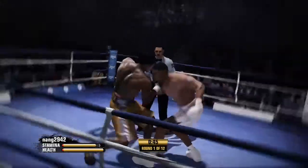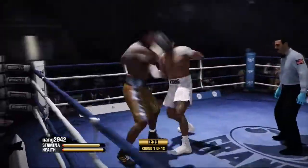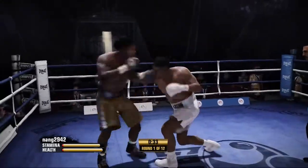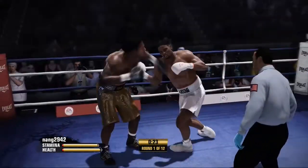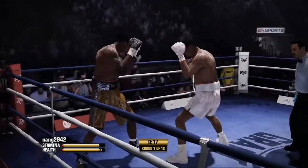Good step back counterpunch there. Beautiful. Kid Dynamite's so dangerous with that accuracy. A two-punch combination landing. Left to the body. Takes one, but gets one. Good work by the Brown Bomber. Nice work with the left hand. Lands a big hook.